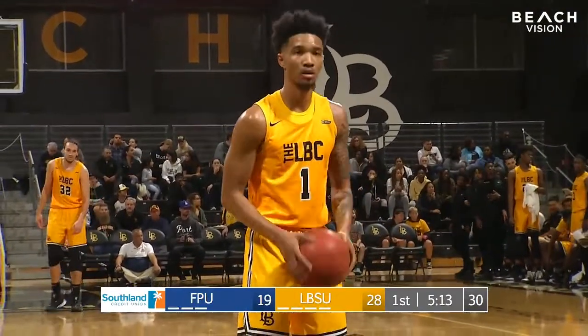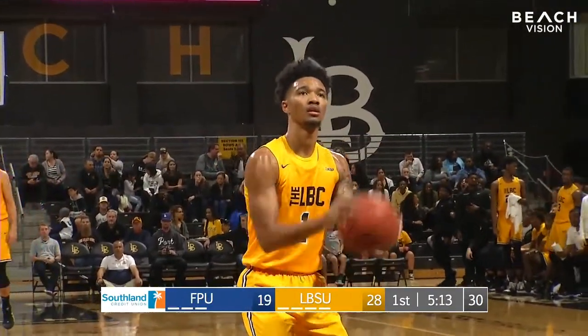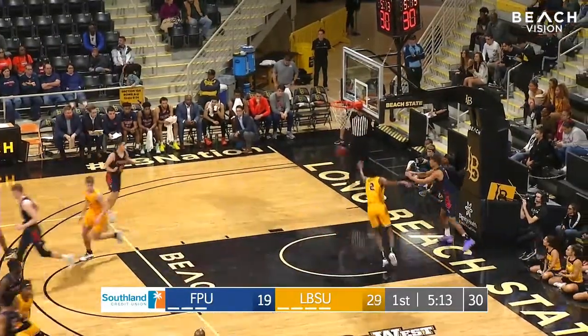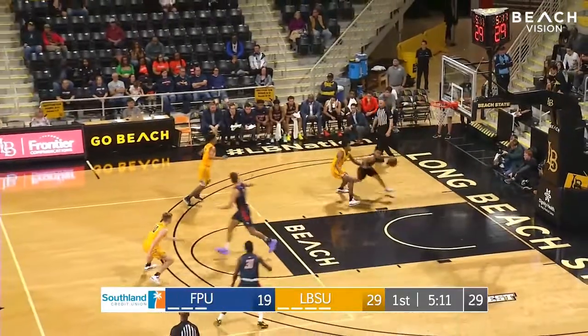Carter, deep breath as he looks up at the rim, spins the ball in his hands. Now the free throw up, and that one good. Long Beach State 29, Fresno Pacific 19.